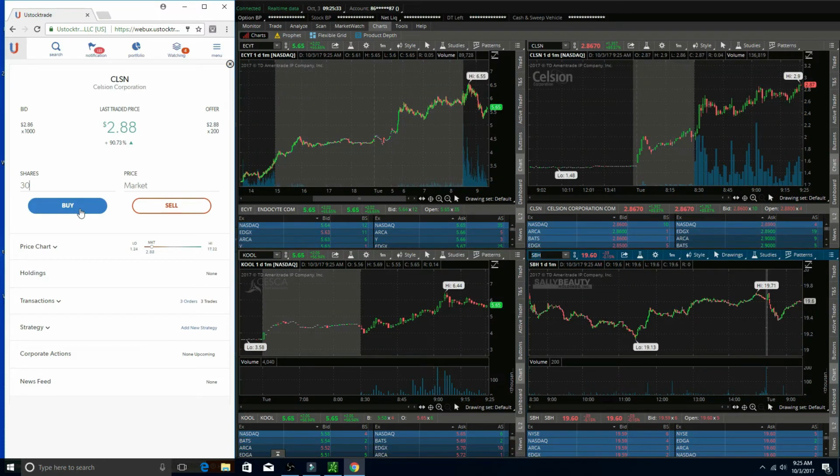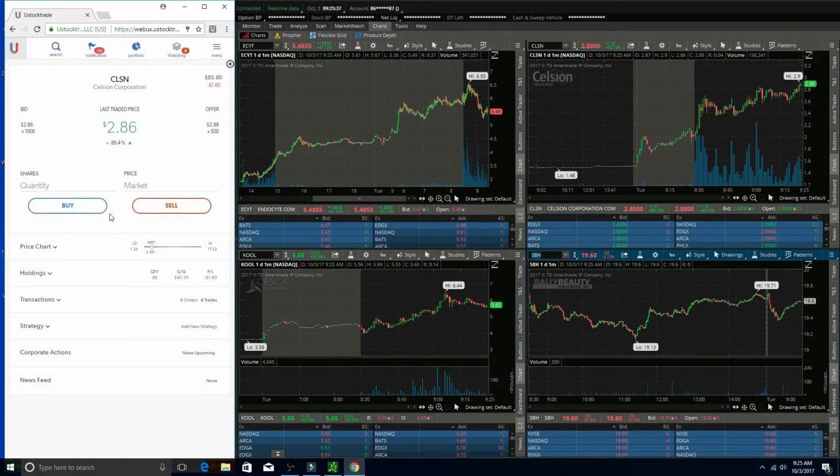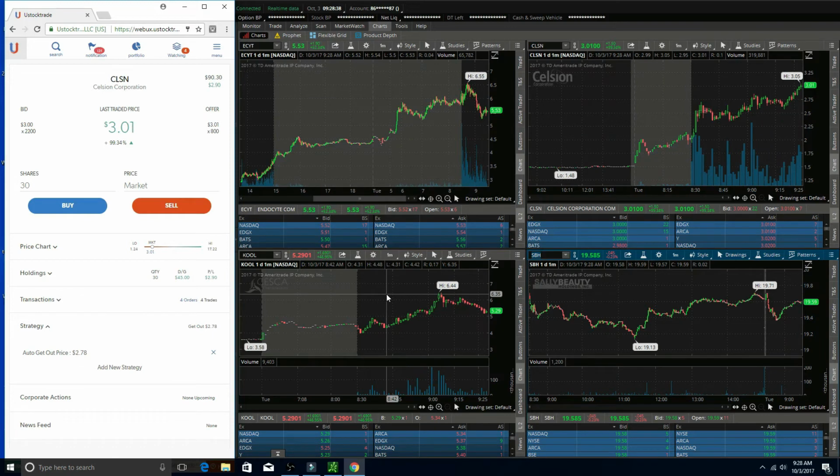Okay, so my last trade on the day was on CLSN again, and I got in at about $2.89 with 30 shares. Something you'll notice that I do is as the day goes on, I try to use smaller and smaller share size just to protect my profits and keep me from taking bigger losses if I'm having a losing day. And so it had a little trouble breaking over that $2.90 area, but eventually it did, and it pushed over $3.